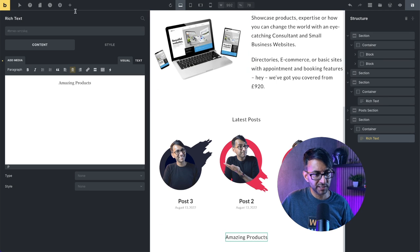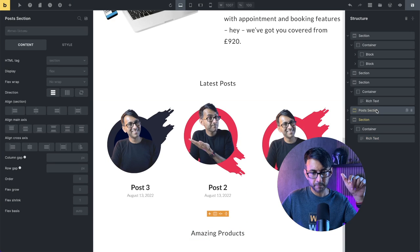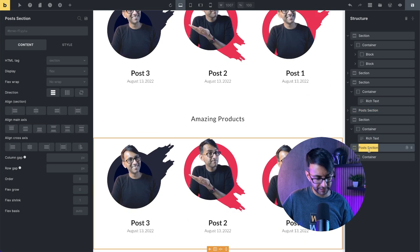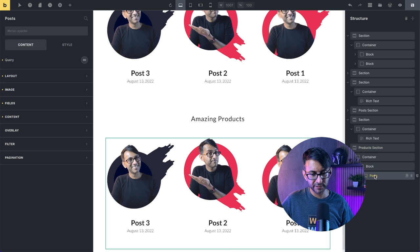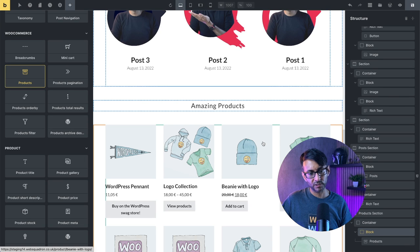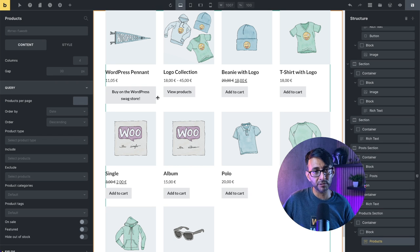Right, let's now just go over here. I am now going to duplicate the post section, which will now go to the bottom down here. I'm going to rename it to be a products section like that, and I am going to get rid of this widget. Please bear in mind, if you install WooCommerce, you might need to refresh the page before they show up. So we're just going to pick up the products one here. It's bringing over everything and anything, which I don't really want. So let's go over to product. Let's now set our query. And how many products are we going to show?